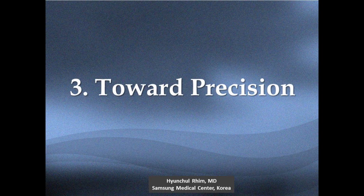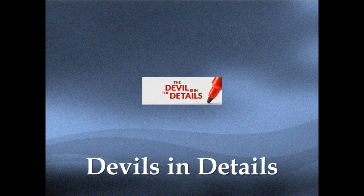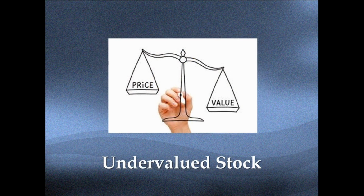Although the planning is most important, successful ablation depends on how accurately one operator performs the procedure according to the plan. As we all know, the devils are in the details. Accurate placement of the electrode is critical to achieve accurate ablation. Any powerful device cannot guarantee successful ablation if we miss the accurate placement of the applicator. Punctual placement of the applicator has been underestimated so far, a kind of undervalued stock.